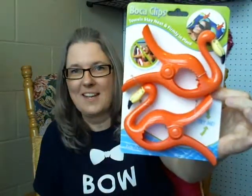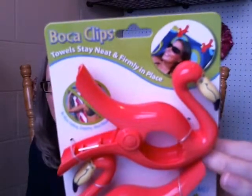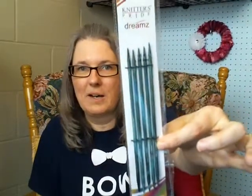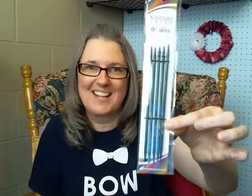Rachel got me something the other day that I'm going to use when I go to the Y and lay out by the pool, which I desperately need to do because obviously I am very white. She got me some flamingo clips that you use to hold your beach towel to the chair. Adorable. So those are from Rachel, my daughter. And Rachel also got me some knitting needles for Mother's Day of her own free will. I had her get me some size 4 Knitter's Pride Dreams. And she also bought me some circulars to use for socks.